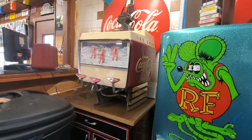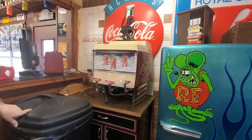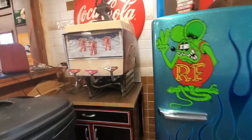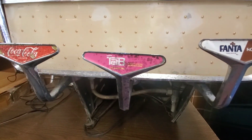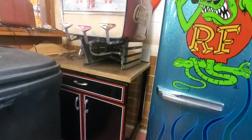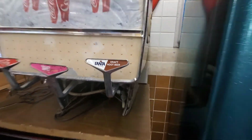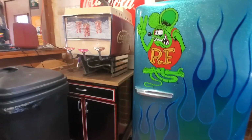And that's why I got it. That's cool. Yeah, it doesn't work or anything, but it's just there for the memories for me. Oh yeah, that's cool. You can tell it's old because it's got Tab on tap. Yeah. And I don't think I've seen Fanta root beer. I hadn't seen it in a long time.